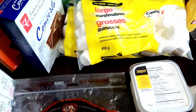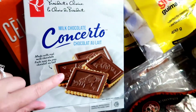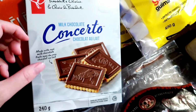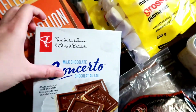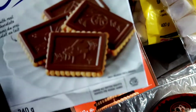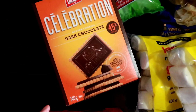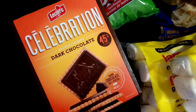and if we have some left over, then we'll just use them for the next camping trip. And what I like to do for s'mores is buy these cookies, and they have the chocolate already on them. And then we just roast the marshmallow and sandwich them between these cookies. So I have 2 boxes of milk chocolate and then 1 box of dark chocolate. This is the one that I prefer to have.